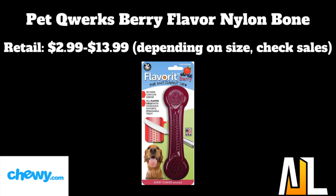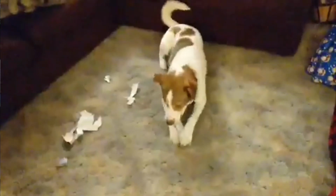Number 14 is going to be another nylon chew. This one has kind of a berry flavor to it, so that's kind of interesting. Price point on these ones looks like it's actually cheaper, but that's just because the XL has a very, very high retail price on the Nylabones. If you take a look at just the larges in these two, the berry bone actually charges about an extra 50 cents per bone if you look at the large sizes.